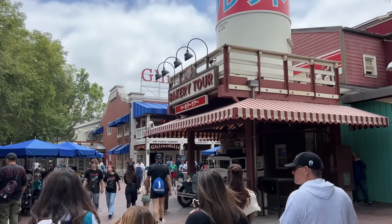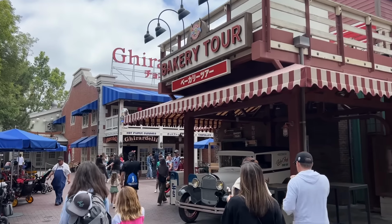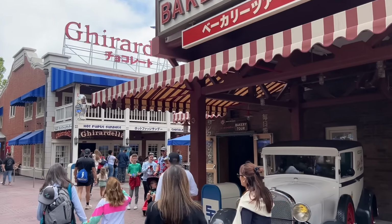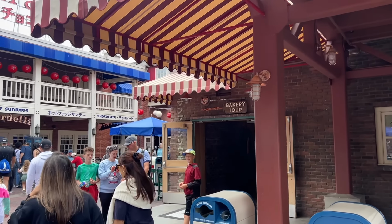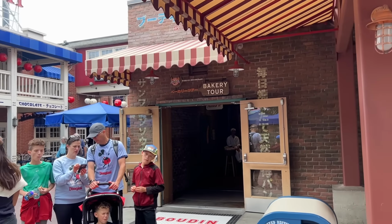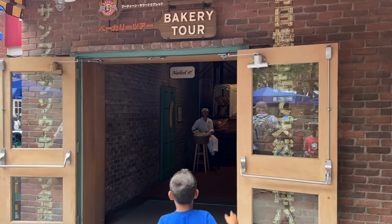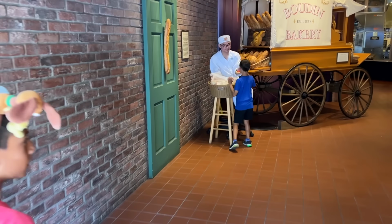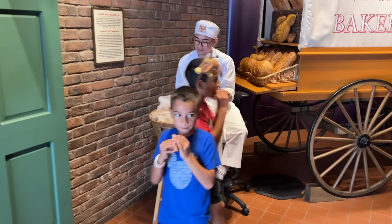In the previous update, we announced that the bakery tour would be opening on June 2nd. Now, it was originally supposed to open all the way back in April, but that got delayed to June 2nd. I am pleased to report that it has opened early, and today is actually Friday, May 31st, and it is already open again, which is fantastic. My kids love to come in here and get some free bread samples, and I'm so excited to see that still going on.